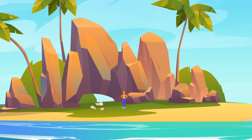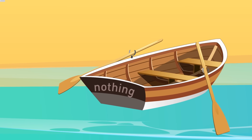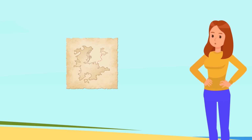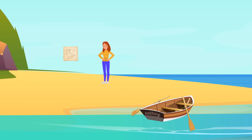This one is tricky. Nothing was the name of the boat she found abandoned on the island. Then she found torn pieces of paper that together made up a map. The map helped to guide her to the nearest inhabited island, and the boat helped her get out by water. Yes!